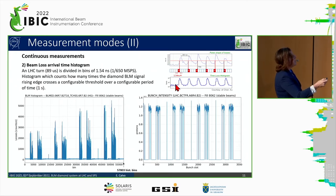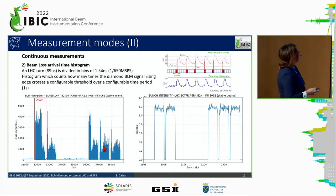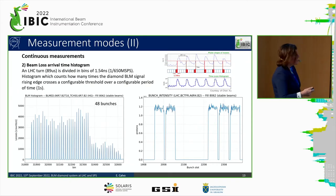We build the histogram that I'm presenting here, and just for comparison, I have put here the bunch by bunch intensity from a fast current transformer. At first view, it may seem it's not exactly the same filling scheme, but in fact it's just a question of the very fine granularity that we have on the left plot. If we zoom in, we can see the losses of every single train of bunches, and we can continue zooming and see the losses of every single bunch.